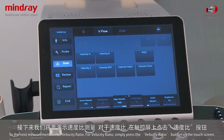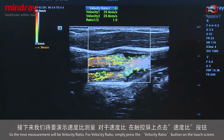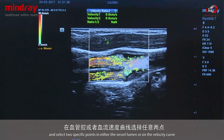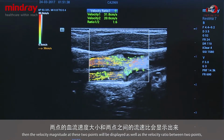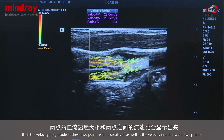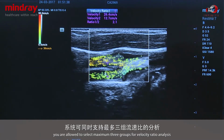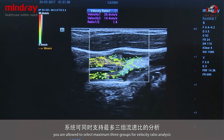So the next measurement will be velocity ratio. And for velocity ratio, simply press the velocity ratio button on the touch screen and select 2 specific points in either of the vessel lumens or on the velocity curve. And then the velocity magnitude of these 2 points will be displayed, as well as the velocity ratio between the 2 points. You're allowed to select maximum 3 groups for the velocity ratio analysis.